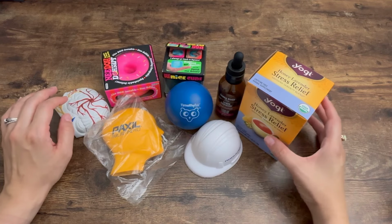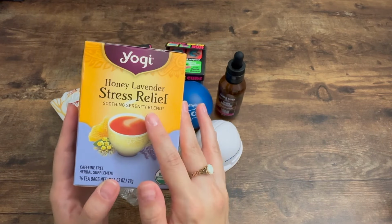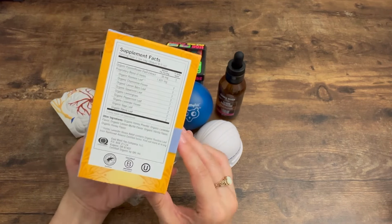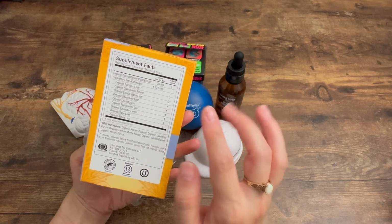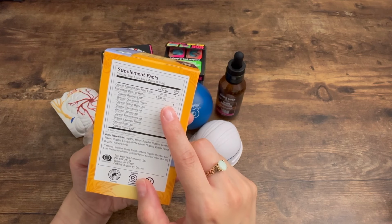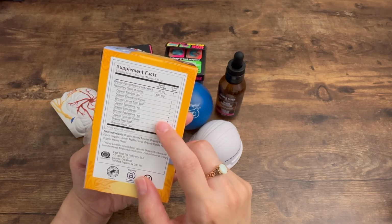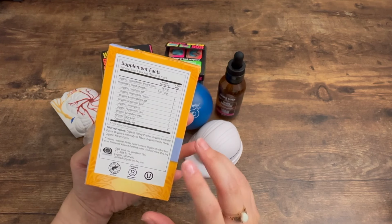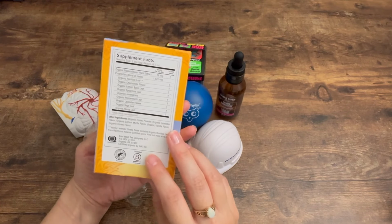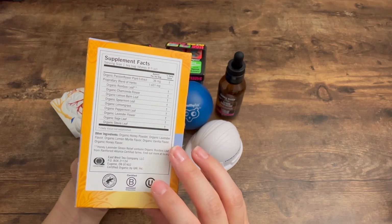First and foremost, I really love this Yogi Honey Lavender Stress Relief Tea. It's got a soothing serenity blend and it's organic. It's got organic passion flower plant extract, and herbs like rooibos leaf, chamomile flower, lemon balm leaf, spearmint leaf, lemongrass, peppermint leaf, lavender flower, sage leaf, and stevia leaf. It's also got organic honey powder, lavender flavor, lemon myrtle flavor, vanilla flavor, and honey flavor.